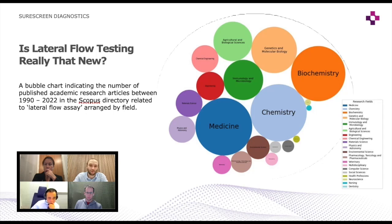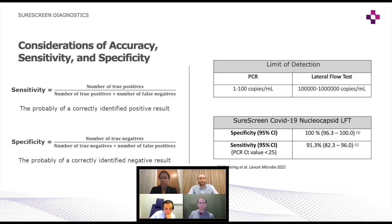So the idea that lateral flow tests are this fantastic new tool that's come to the environment is partially correct. They really are fantastic, but they're not that novel. So we can really trust in the technology that's been developed over the last 70 years or so. Next slide, please. I think this leads us very conveniently to discuss sensitivity and specificity quickly, and accuracy. So we'll use COVID again as the model case here.